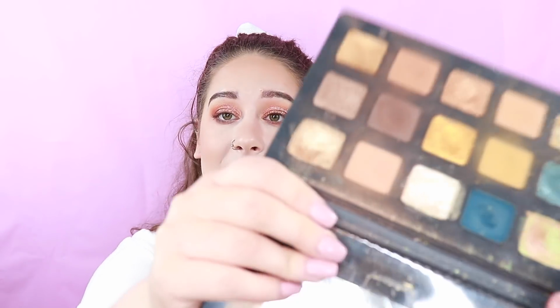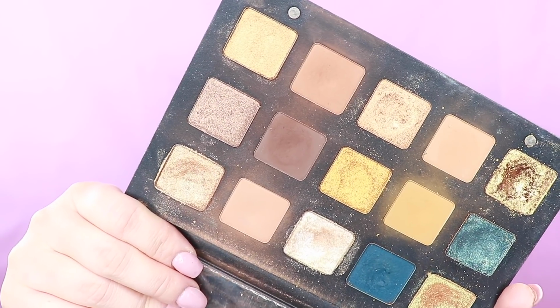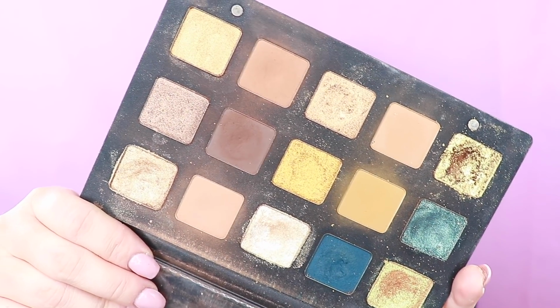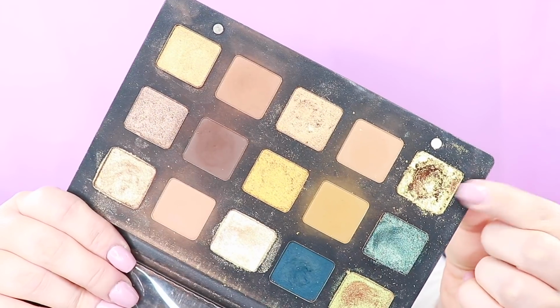But I have my Natasha Denona gold palette and I've been using this a lot, and I realized that I'm never going to hit pan in this. Look at these mattes, they still have dents in them, but a lot of them look unused. And I've used this palette more than I would like to admit. This is the one shade that has gotten a very, very huge dent, but it doesn't matter how much I use it because I'm never going to hit pan in it, I think.